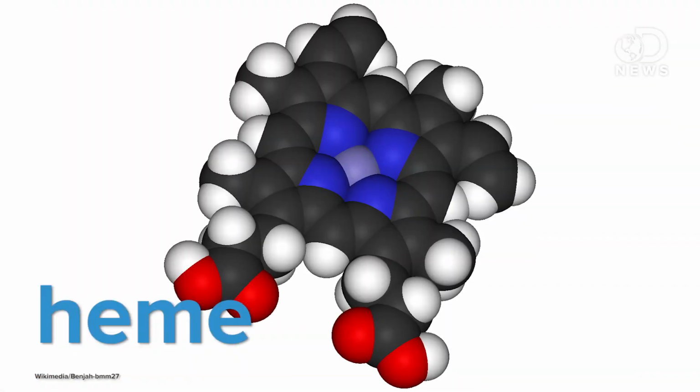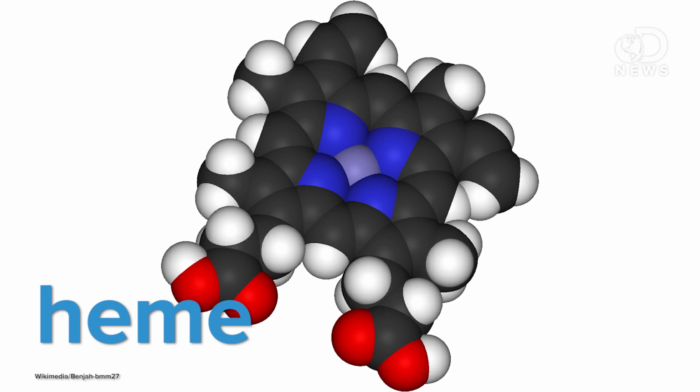Heme is found in most tissues and is the heme part of hemoglobin. It's the compound in blood that binds oxygen and also gives it its red tint. Fun fact, your blood is always red, regardless of whether or not it has oxygen. Remember what I said about red light not being able to penetrate well because of its low energy? Well, that is why your veins look blue under your skin.